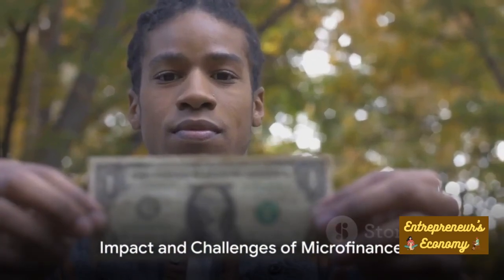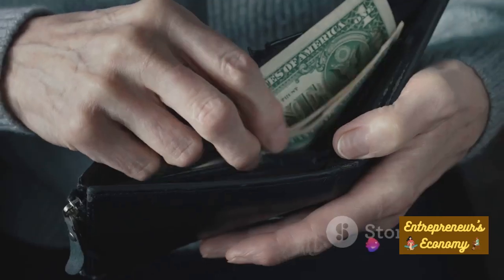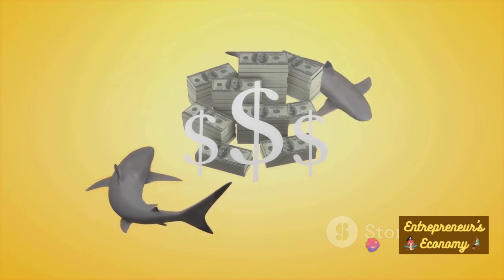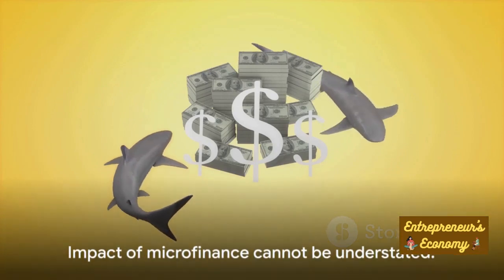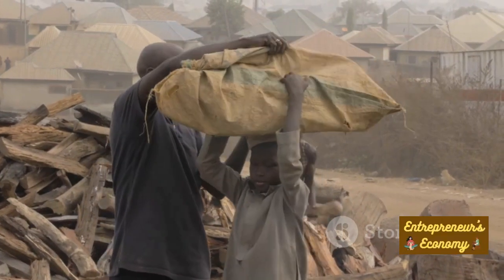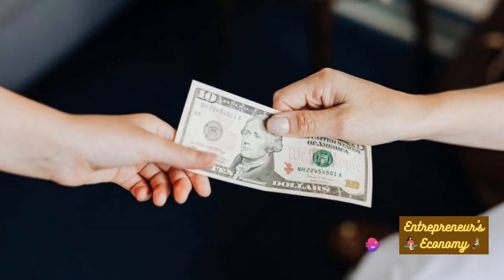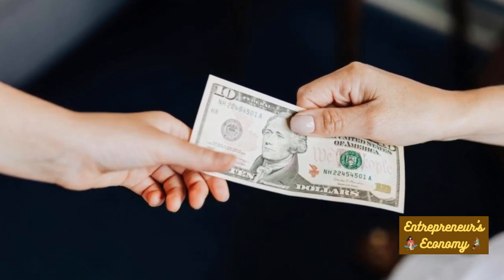Now, it's important to note that while microfinance has been hailed as a tool for poverty alleviation, it's not a magic bullet. Like any financial service, it comes with its own set of challenges. High interest rates, over-indebtedness, and lack of transparency are just a few of the issues that have been raised. However, despite these challenges, the impact of microfinance cannot be understated. It has empowered countless individuals to take control of their financial futures. It has provided a means for people to lift themselves out of poverty and create a better life for themselves and their families.